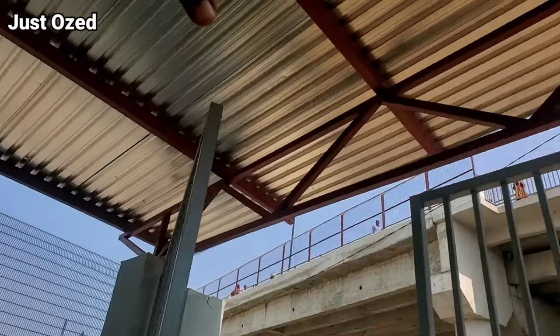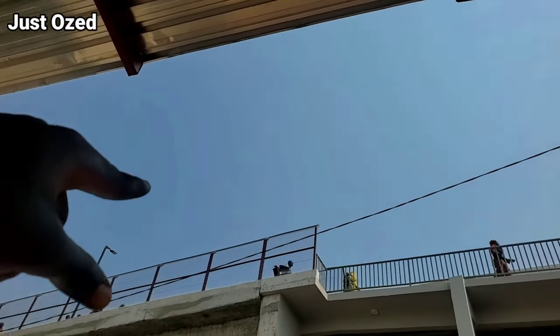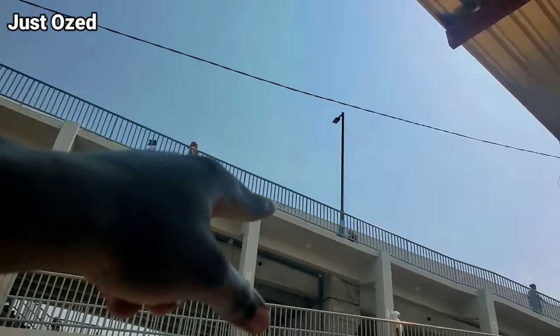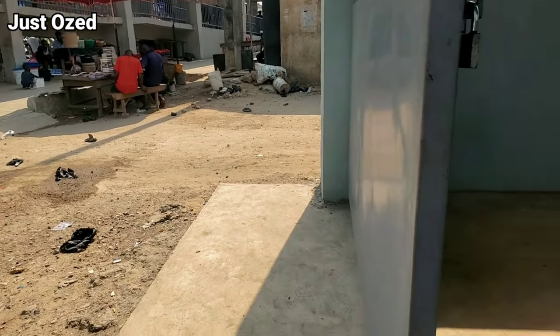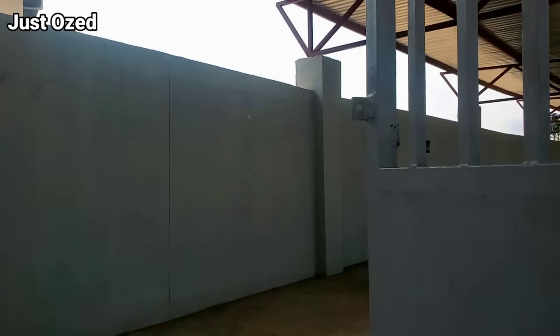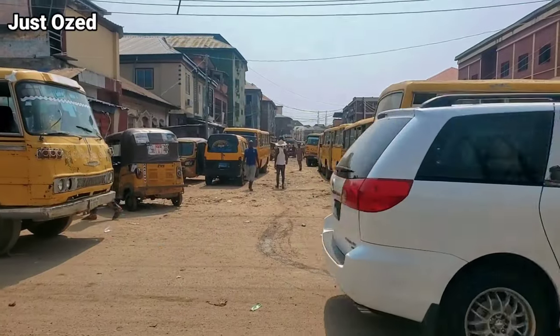Just at the Oyingbo flyover bridge, at the Oyingbo overpass bridge, you will also use the pedestrian bridge, and you have access to the station. This is actually the easiest. This is one of the motorable access entrances to the station.